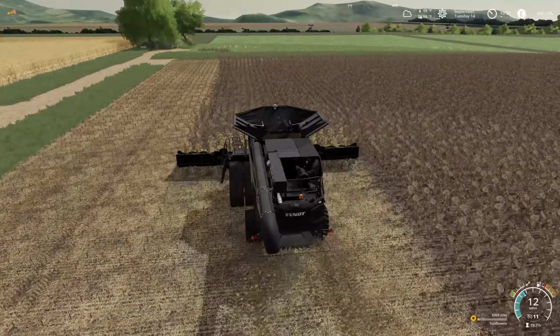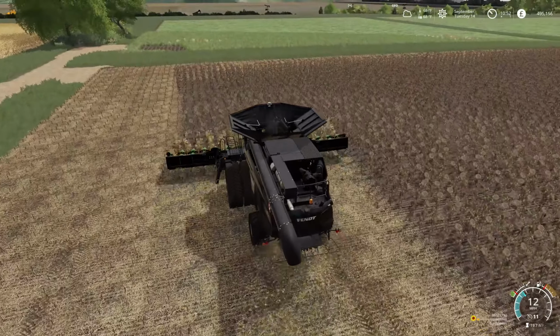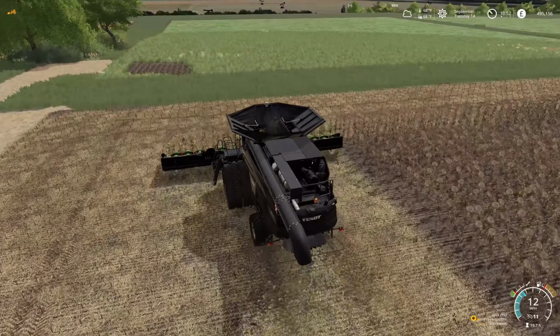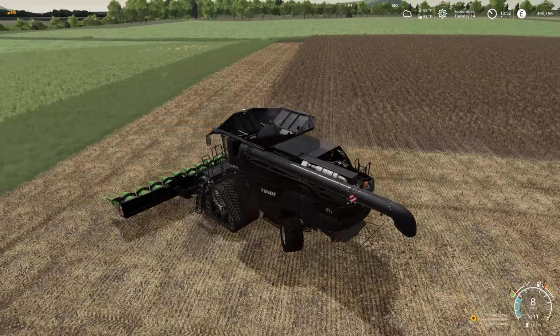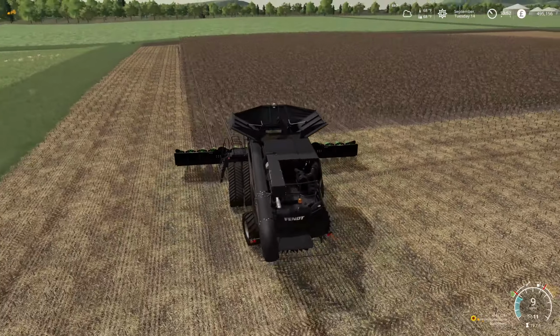I just accepted them all, and pretty much me and Frank have been cycling back and forth, and I've been working from field to field to field. Pretty much working the southern part of Griffin, Indiana. We're working our way up towards our farm. I did have to come back once to top off the fertilizer spreader.